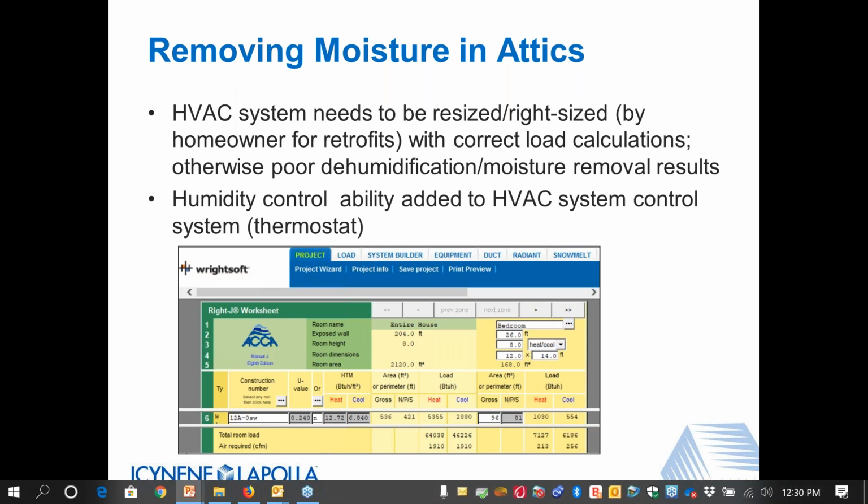what it does in that living space affects the attic, because if all of a sudden the attic has more moisture than the living space below, remember, moisture is going to go from more to less. So that moisture in the attic will try and make its way down into the living space.